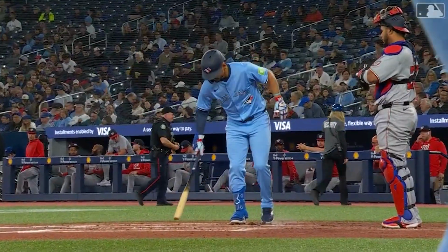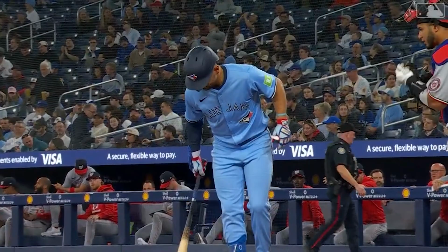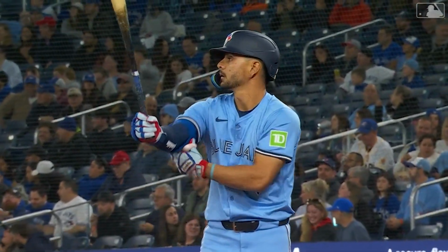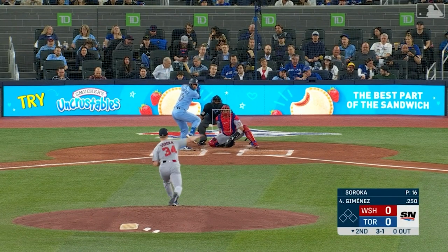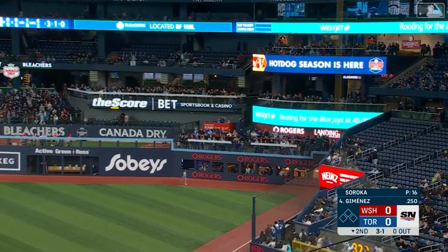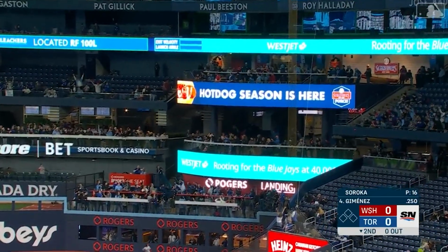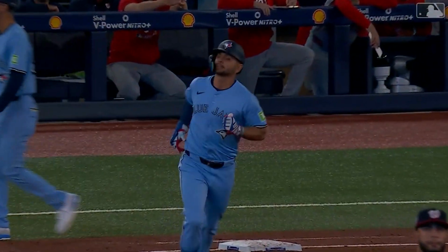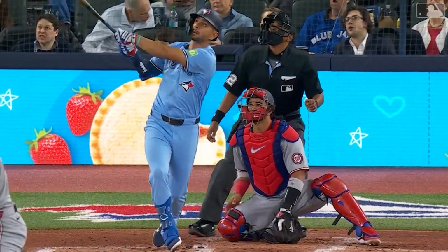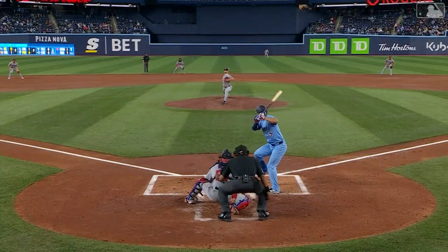Here's Andrés Giménez. Giménez, not your prototypical cleanup hitter. He gave the Cleveland Guardians very little offense, but Blue Jays acquired him in a trade, and here he is hitting 4th. He has 2 home runs, surprisingly, in the first 4 games. Another high fly ball, and it's deep, and it is gone. Number 3 on the season already for Andrés Giménez. His 3rd home run, and it's game 5 of the season.